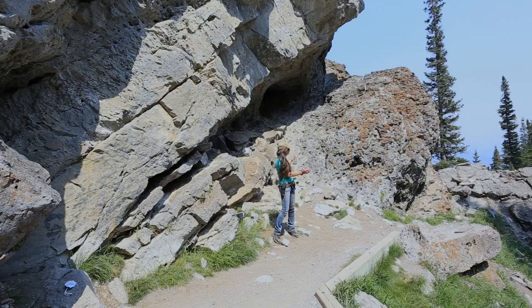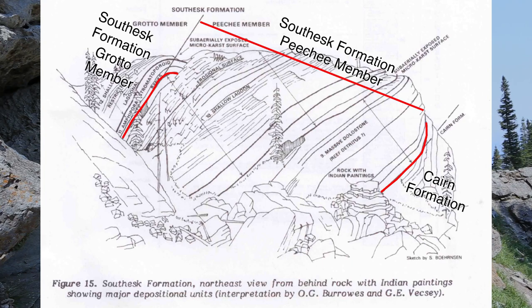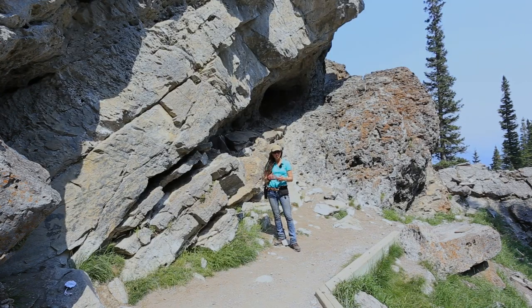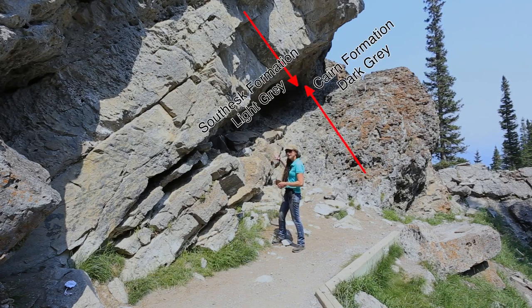And on top of this biostrome, we have a lighter gray colored section, which when we look at the diagrams in the paper by Burroughs, the guidebook, is about where the contact between the Cairn Formation and the South Esk Formation is located. And it's actually pretty abrupt or pretty sharp, and we'll show you some close-up in a moment. But in the literature, in some cases, the contact between the lower Leduc in the subsurface and the middle or the upper Leduc is not always sharp and easy to delineate. And certainly here today, it's looking like we can sort of see the change, and the color is abrupt enough to be able to delineate it and recognize it.